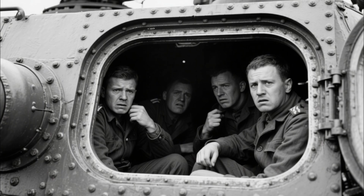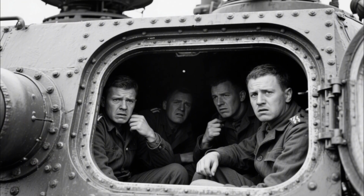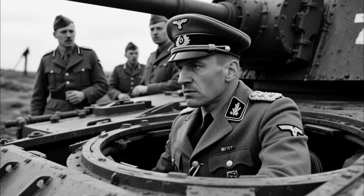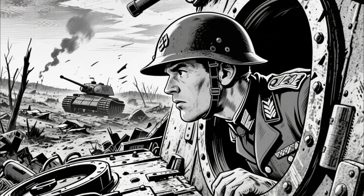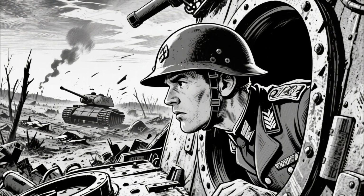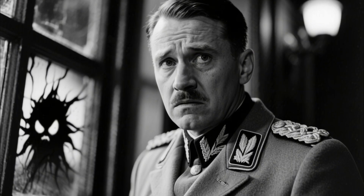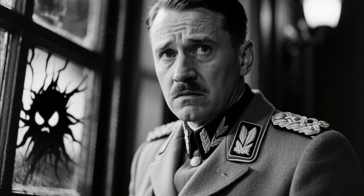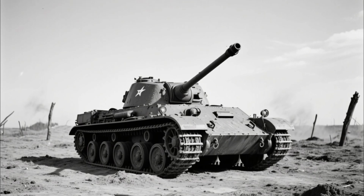This created a situation known as being buttoned up, where the crew was sealed inside the steel coffin with almost no situational awareness. They were effectively blind and deaf to the world outside, relying on the commander for all information. This is why you so often see historical photos and footage of tank commanders sticking their heads and torsos out of the top hatch. It was incredibly dangerous. A commander exposed like this was a prime target for snipers and shrapnel, but it was a risk they had to take. Without that direct panoramic view of the battlefield, the tank was blind.